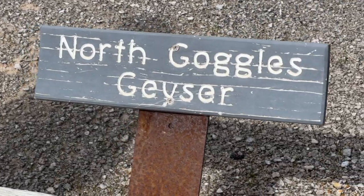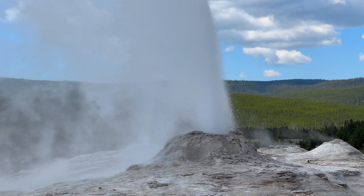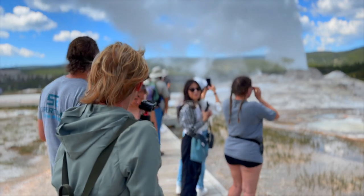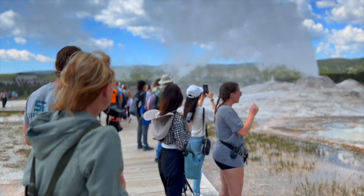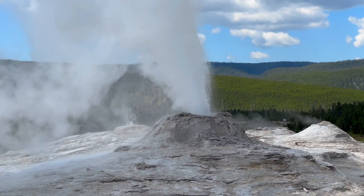I think it was called the North Goggles Geyser went off, and it was so close to the boardwalk that you actually get sprayed upon. And a kind soul warned us, don't let the spray stay on your camera lens. Wipe it off right away. If you let it dry, it'll ruin the lens. Yeah. So that's a good tip to remember. Tip to remember, for sure.